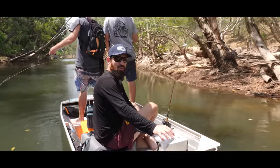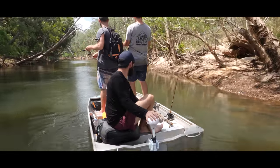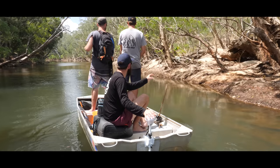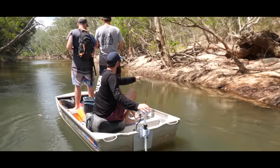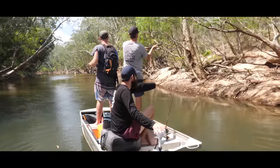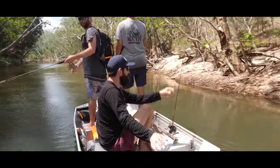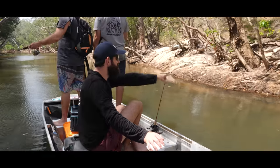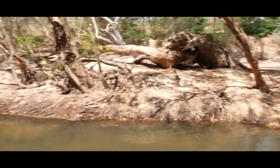So we just saw a little crocodile slide in off the bank up here, only about a metre long, we think. He was just here somewhere? Right there. Really hard to see, but that's just his little slide, just down in here, just to the right-hand side of those sticks there. You can see he's got a couple of little slides in there, so he's come down there a few times.